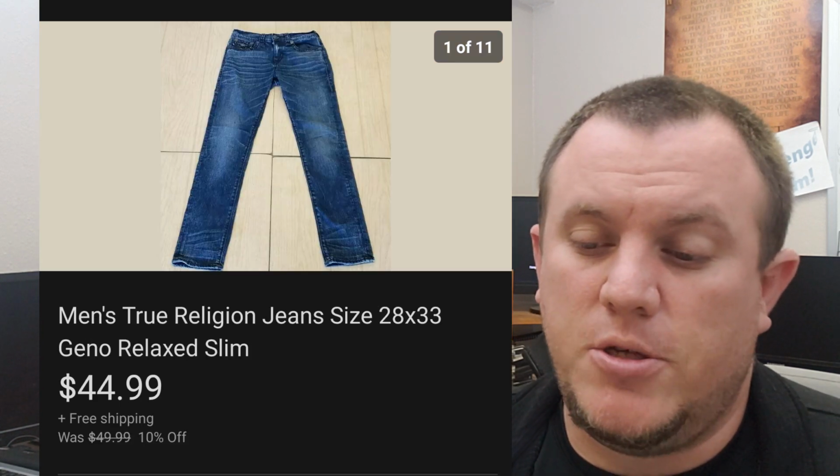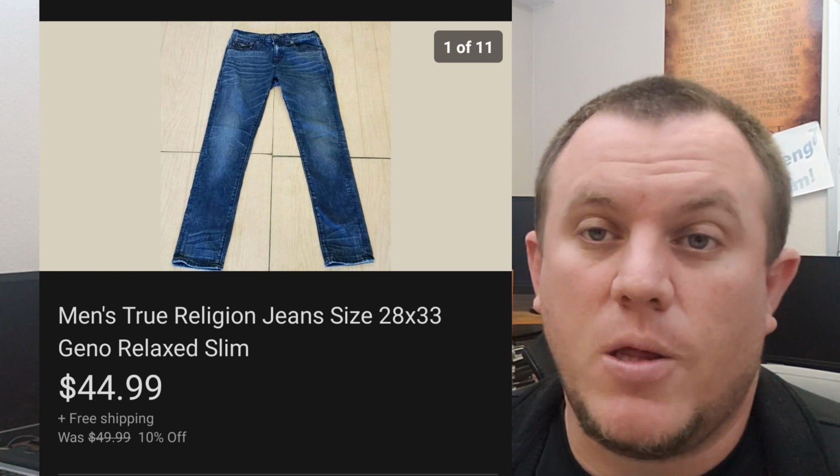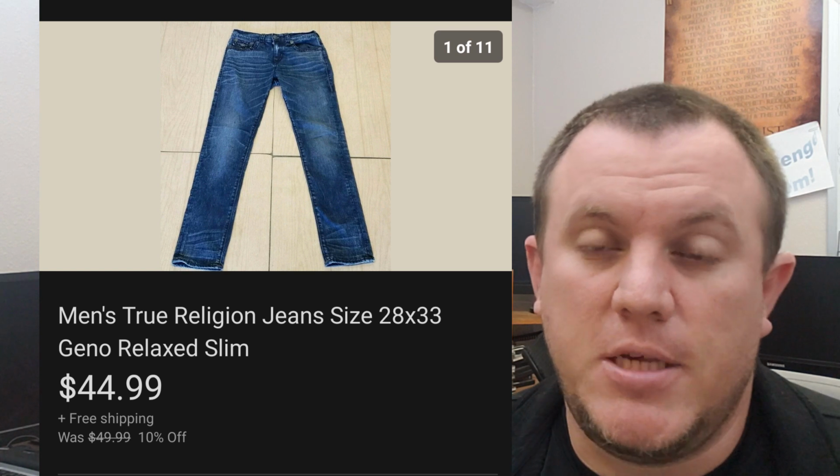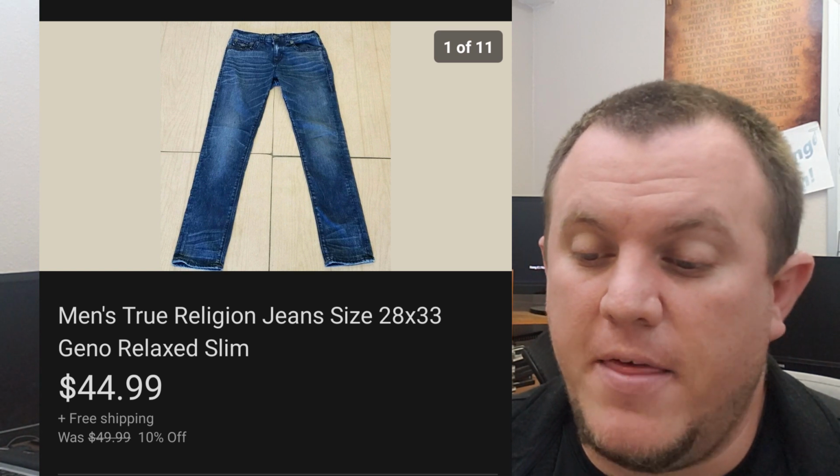Another pair of jeans. These are some men's True Religion. 28-33 is the size. Geno is, I guess, the style. They ended up selling for $45 on a little sale that we were running.